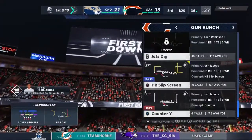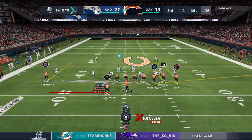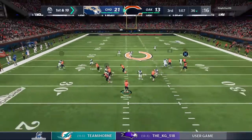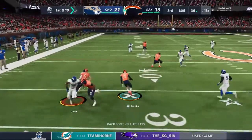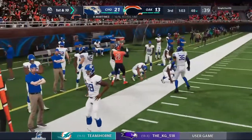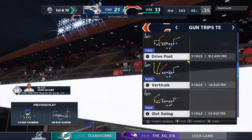5 yards on the scramble, and that's enough to pick up the first. So from the 36 now, 1st and 10. They'll look to throw here. Oh, it's a screen pass. That's complete. And he'll be out of bounds, but able to get it up past the 45. A gain there of 12 yards and a first down for the Bears.